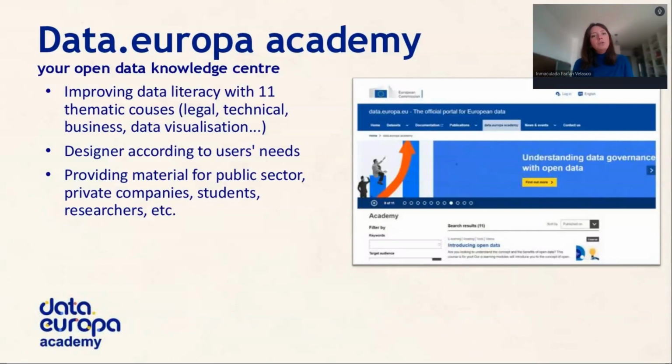If you go through it, you will see that it doesn't matter if you are at the beginner stage, intermediate, or a more advanced user. Maybe you are more interested in the policy aspects, or in metadata quality, like data quality, or in how to develop an application, for example. You can find something for you in the Data Europa Academy.